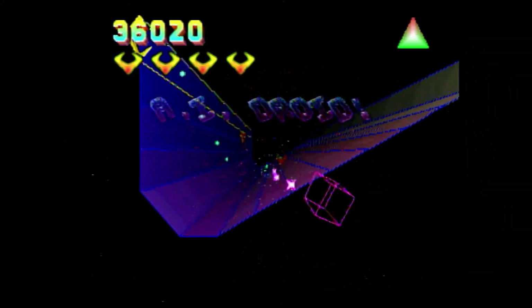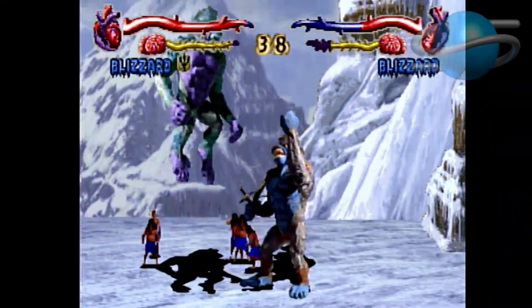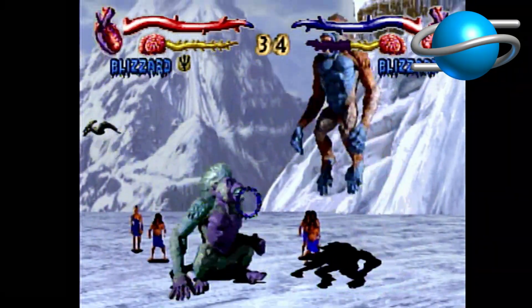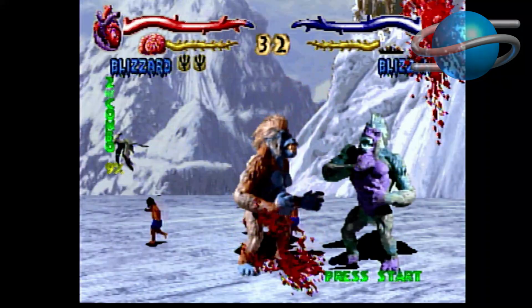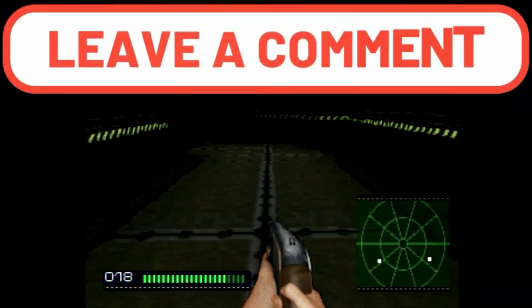I was going to do Primal Rage on this, but my Atari Jaguar version was not working, and the Sega Saturn version of the game is a heck of a lot better in every single way. Also, the Sega Saturn has RPGs galore, which the Atari Jaguar does not have, and I did cherry pick a lot of these games in order to give the Jaguar the win.